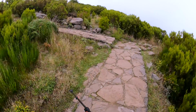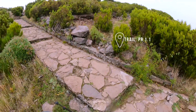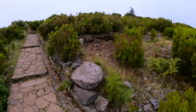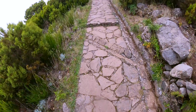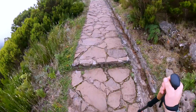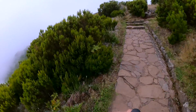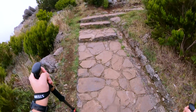I'm here now on the PR11. It's 7 o'clock. It's getting dark in 1 hour. My plan is to push through around half an hour more. There is a shelter and I'm trying to get water there and find a nice spot to make my camp.